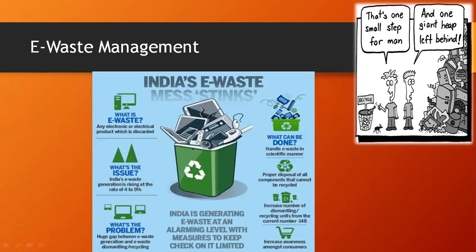What is the problem? The problem is the same. The recycling is less, whereas the e-waste keeps on rising, whereas we still stand fifth on the graph. What can be done? Handle e-waste in a scientific manner, know what is wrong, how it has to be done, how it has to be managed.